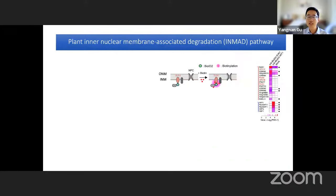Another example I want to give you is that, using proximity labeling proteomics, we are not only able to identify many of the transmembrane components of the nuclear membrane, but we are also able to identify many proteins or protein complexes that are not transmembrane or resident in the nuclear envelope, but associate with the nuclear envelope and regulate nuclear membrane protein dynamics. In this case, we use SUN1, an inner nuclear membrane protein that is part of the LINC complex, as a bait, and use proximity labeling proteomics. We identified a bunch of proteins that are involved in the ubiquitin-mediated proteolysis process.